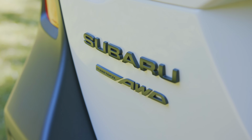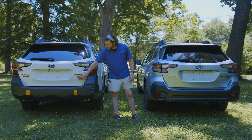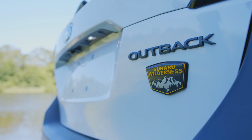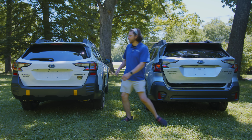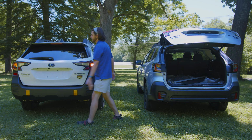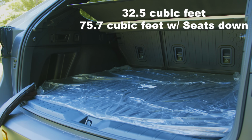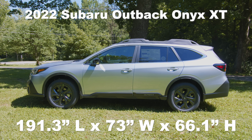They both have the awesome powder black Subaru badging, symmetrical all-wheel drive badging, and Outback badging. Only main difference here is the Wilderness here has the Wilderness logo itself, whereas you just have the XT badge here to let you know that you do have the Onyx XT, or at least an XT. You do have a power liftgate on both options, again, which is super nice. They have the same cargo capacity as you'd probably expect. They're the same size, so 191 inches long still on both of them.